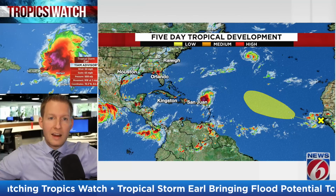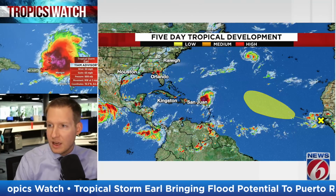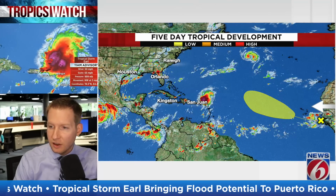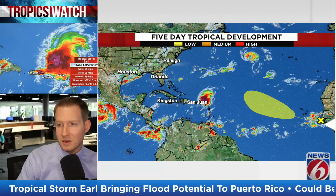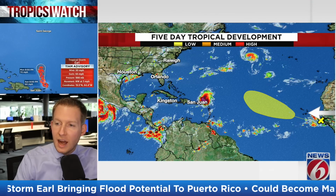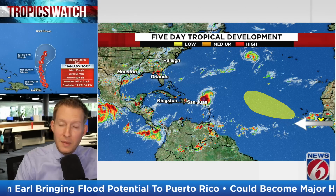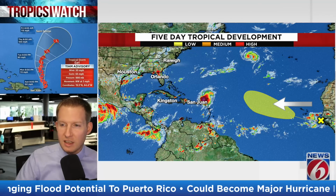Here is the wide view. And we mentioned a third wave moving off of Africa. Here it is, looking a little healthy, disorganized, but some thunderstorm activity associated with this wave moving off of the African mainland. You see the Cabo Verde Islands here. The yellow highlight from the National Hurricane Center is where this thing could ultimately develop.